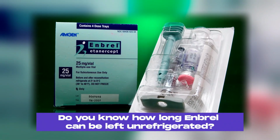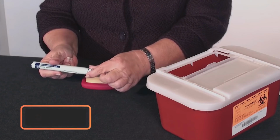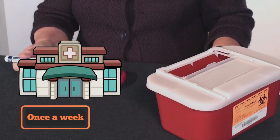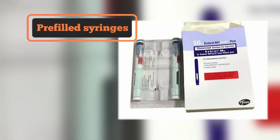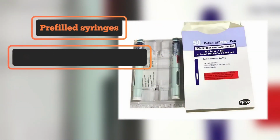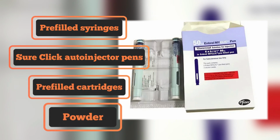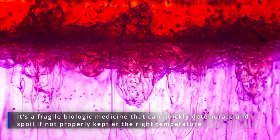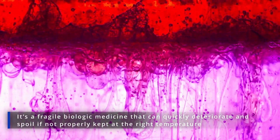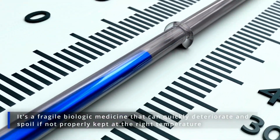Do you know how long Enbrel can be left unrefrigerated? Enbrel is usually administered once a week, either at your doctor's office or, in most cases, at home by yourself. It comes in the form of pre-filled syringes, pre-filled SureClick auto-injector pens, single-dose pre-filled cartridges, or in rare cases, powder. It's a fragile biologic medicine that can quickly deteriorate and spoil if not properly kept at the right temperatures.